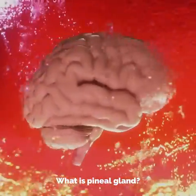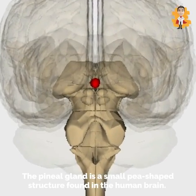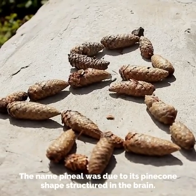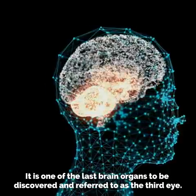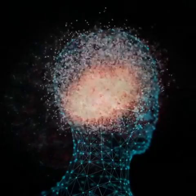What is the pineal gland? The pineal gland is a small, pea-shaped structure found in the human brain. The name pineal was due to its pine cone shape structured in the brain. It is one of the last brain organs to be discovered and referred to as the third eye.